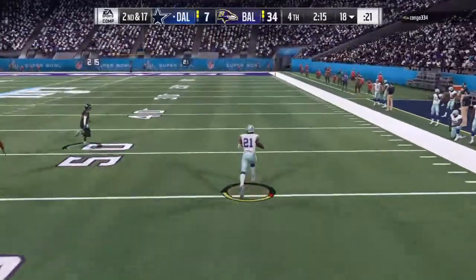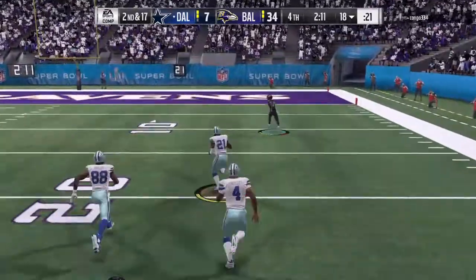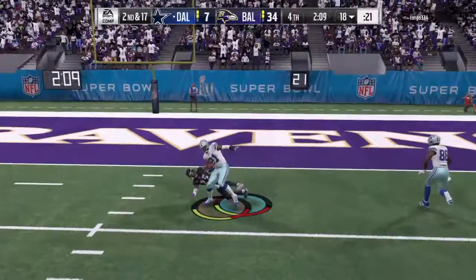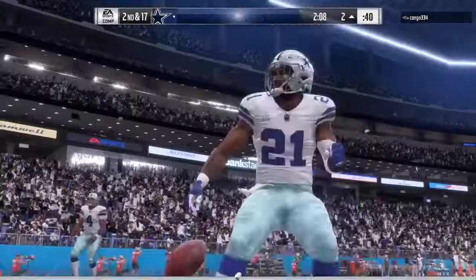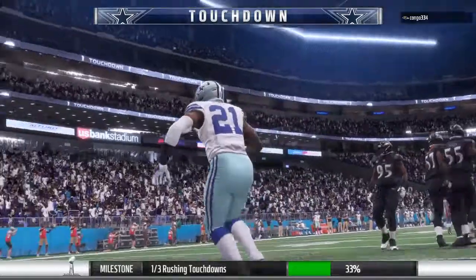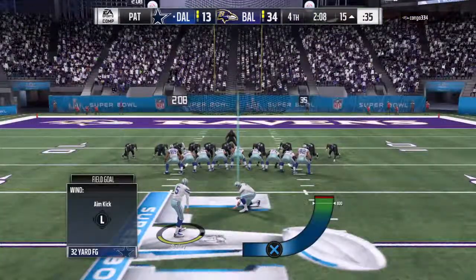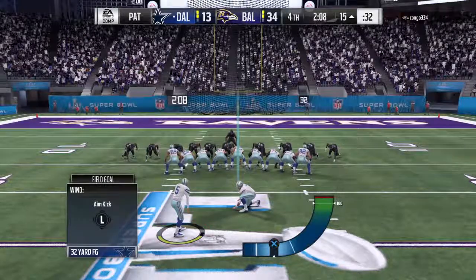Room at the 30, and cuts out right sideline. And a cutback left, power run, and he'll take it into the end zone for a Cowboy touchdown. Ezekiel Elliott, 82 yards, and the Cowboys cut into that lead.